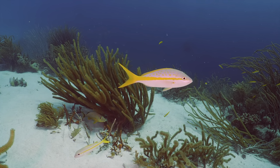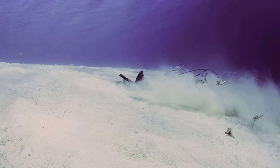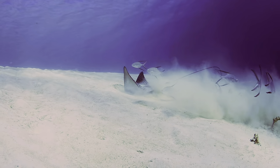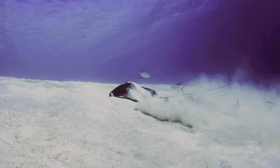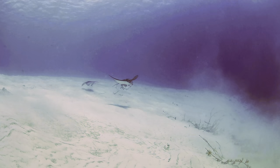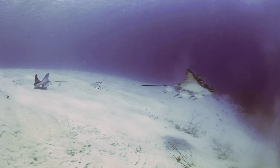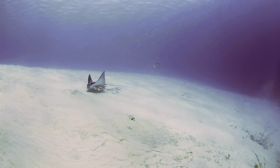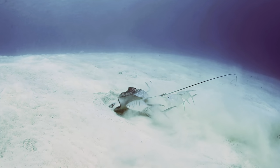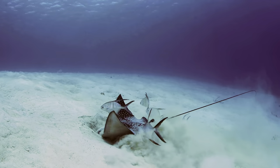The eagle rays have arrived. They have come to feed on mollusks and crustaceans buried deep in the sand. Like fighter jets, they soar around for another pass. These palometas stay close to pick up the scraps.